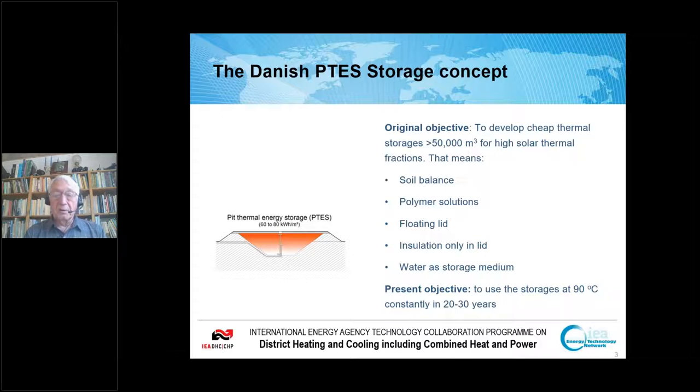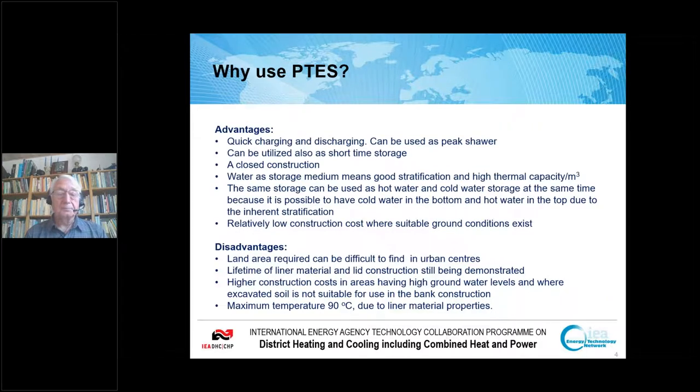And that was the original objective for solar district heating. But storage with solar district heating is cooled down in the winter, and it means that for the liners, for instance, it's cold in the winter time and they will last longer. So what we try to do now is to use the storage constantly at 90 degrees in 20 to 30 years. So that's, of course, a new development.